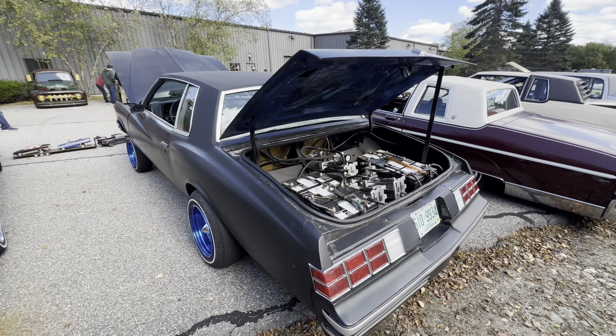I don't feel like you ever see Crown Victorias like this in general, let alone on wires. And I was checking this out from way back. It's a 70s Monte on wires. Even more nasty. Headlight visors.